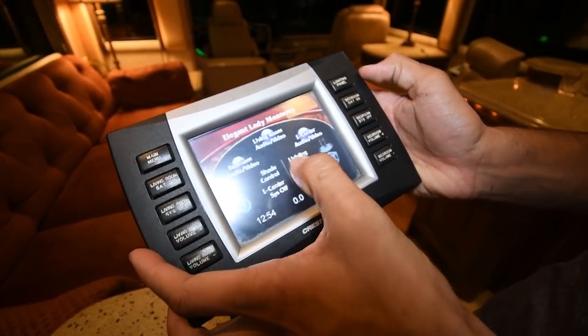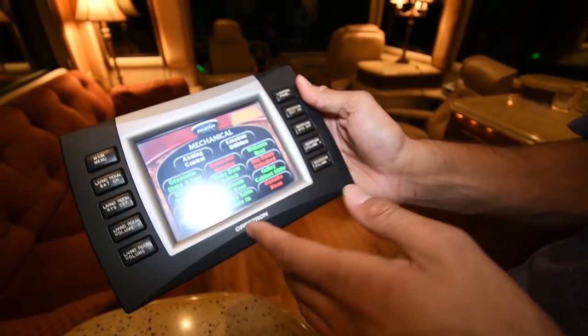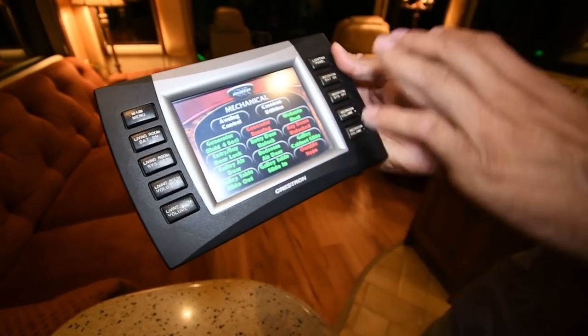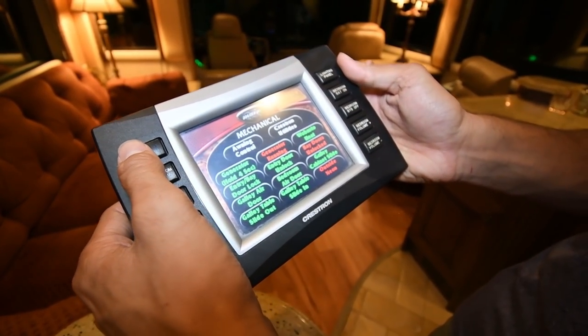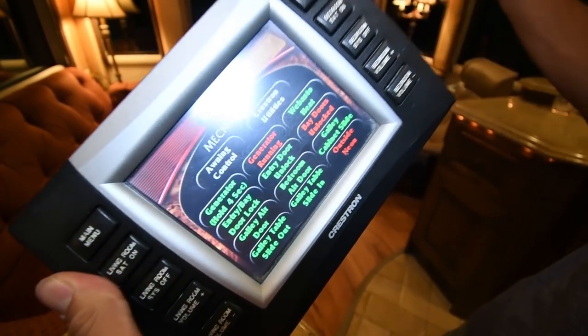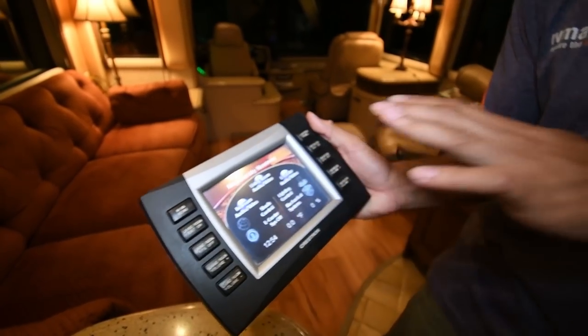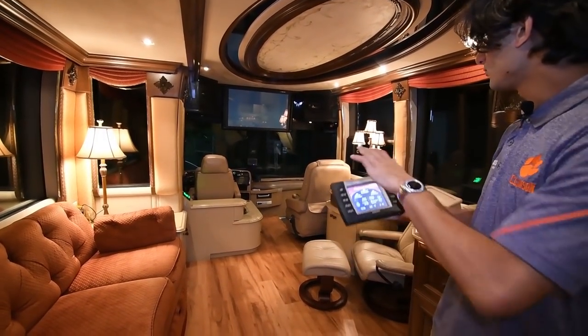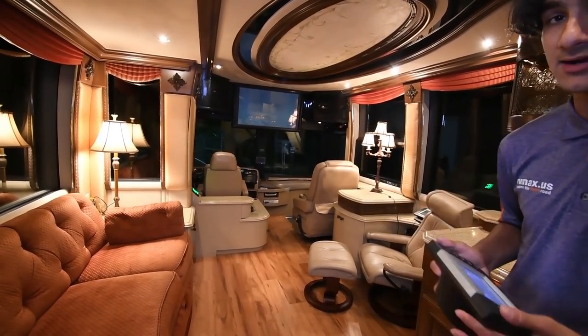You've got, like I said, mechanical systems here. So you have all your galley slides, your outside neon, everything, generator start, stop, things like that. Webasto heat. You can even unlock your doors, your front door. So this provides you, and this is right by the bedroom as well, so you can really control the coach from anywhere in here.